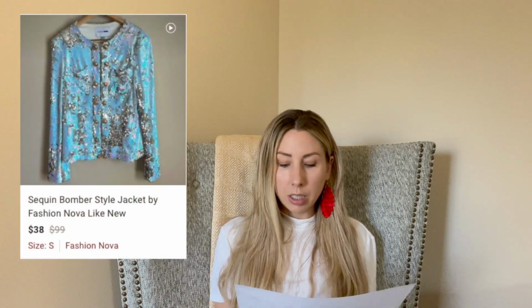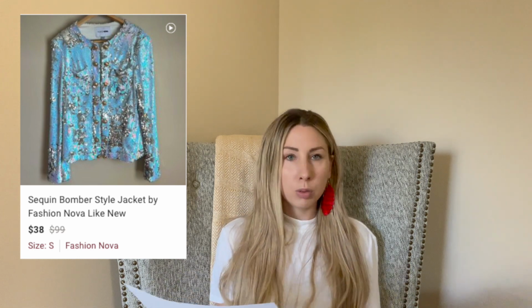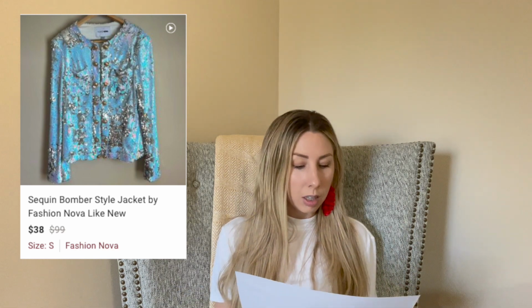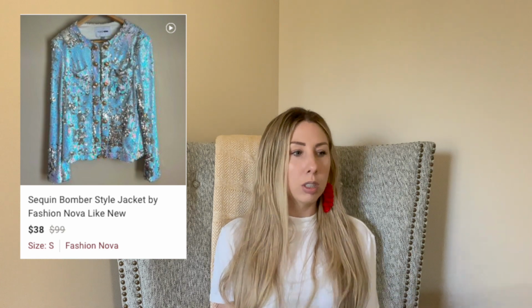Next up is this sequin bomber jacket. For New Year's, this is such a cute jacket. I'm hoping, again, once we get into that season, that somebody finds it and loves it and picks it up. So I am prepared to drop the price on this when we get closer to that time where somebody would be shopping for a New Year's outfit. So we'll see if that sells.